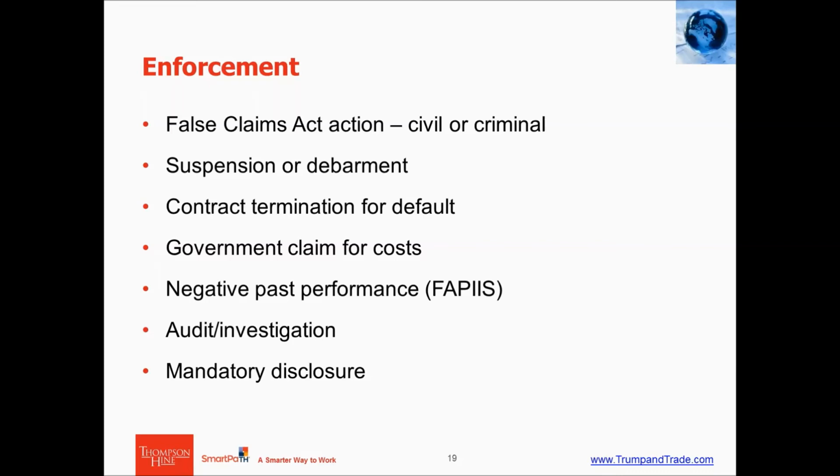The last one here, mandatory disclosure, which is a few years old now. There's a FAR requirement that if you've got credible evidence of a violation of federal criminal law or the False Claims Act, you've got to go ahead and report it to the government, to the IG and the contracting officer. And we'll talk again about some of this, how that may impact the potential outcome of an instance where you've got a violation of a TAA or BAA requirement, but again, it can be a significant remedy for the government. So I'm going to hand it over to Tom.